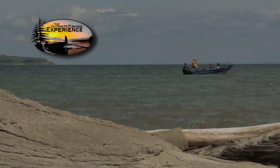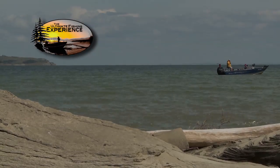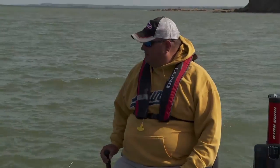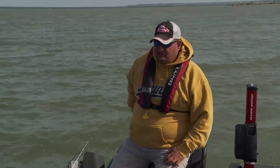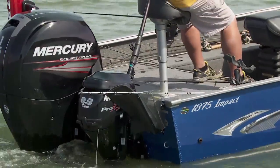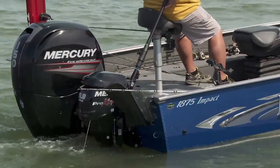Well, it's calmed down a little bit. I think I'm gonna switch to the kicker motor versus a big engine. You can slow down a little bit and control your speed a little better. There's just a little more variance in your slow speed depth with a kicker motor versus the big engine. And it's nice and calm. This little motor just sips gas, so it's a little more economical.